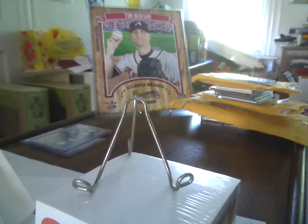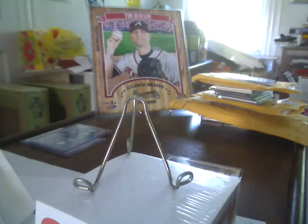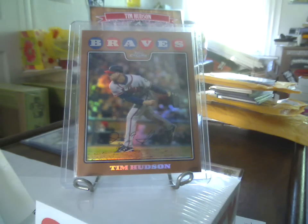He traveled back and was at the Stratford Show bright and early Sunday morning. We did a deal for a couple of different things, and he had some extras for me, as always. Topps Attacks 2009, Tim Hudson. I think he's given me a few of those before. This one, which was very nice, at a $5.99, the 2008 Topps Chrome Copper Refractor. Love the look of that.